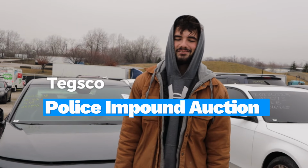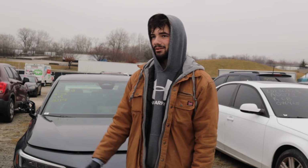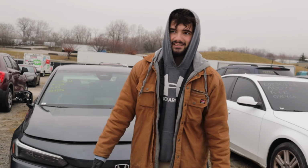Hey y'all, welcome back to the Texco City of Indianapolis Police Impound Auction. Today we're gonna be going over and highlighting some of the nicer vehicles. We've got roughly 140 cars in this sale. We've got a wide variety of states of condition, I guess. Some could be driven off a lot, other ones are good parts cars. Just a quick disclaimer, all cars are sold as is. You bid on the car itself, not the contents.